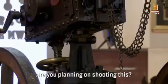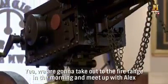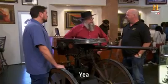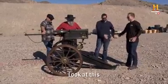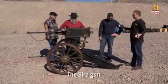All right. Are you planning on shooting this? Yeah. We're going to take it out to the firing range in the morning and meet up with Alex. Want to come? Yeah. You mind? No problem. Oh, I'd love to see this thing shot. Look at this. The bira gun.